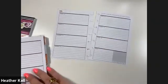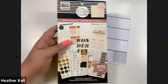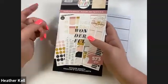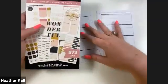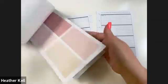Now what I'm going to do is I'm going to flip this over. I'm going to put this page back. And I'm going to get this page. And we're going to do another mini spread, but this time I'm going to show you how to do it with big stickers, because those that we just used were sized for a classic. These are sized for a big. So they're going to be a lot bigger.